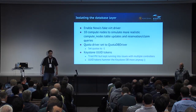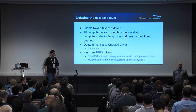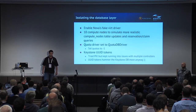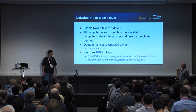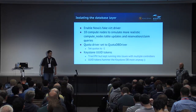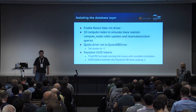Then when we tried to do multiple controllers, we ran into more issues with PKI. So then I just said, okay, let's just put it on UUID tokens, because that's going to stress the database out even more anyway. So we did set the token driver or token backend to UUID in the Keystone conf, which does generate quite a bit more traffic to the Keystone endpoint.